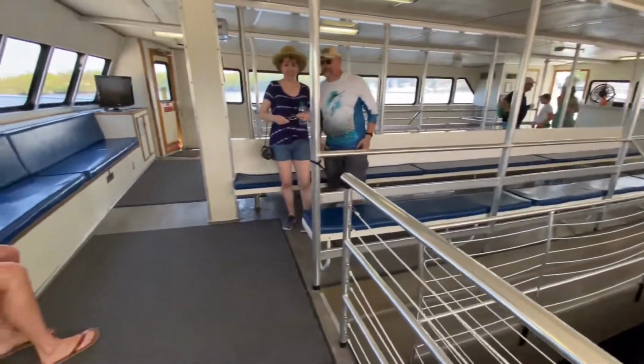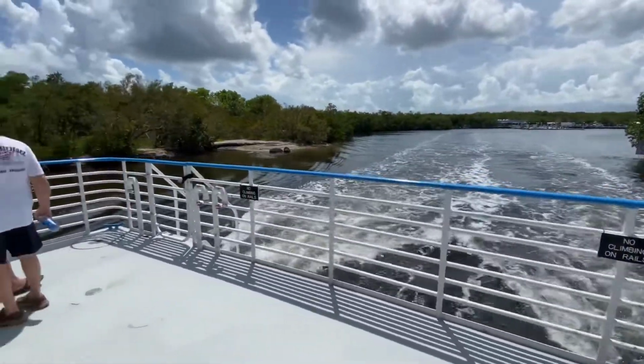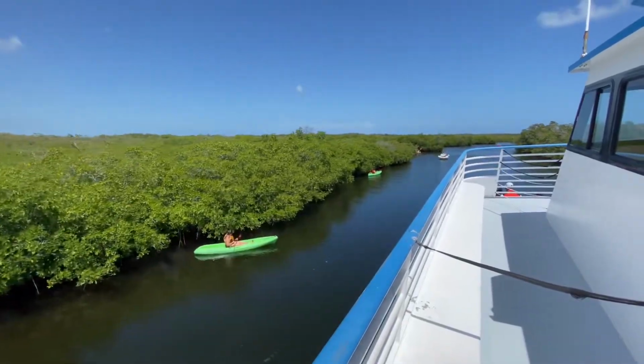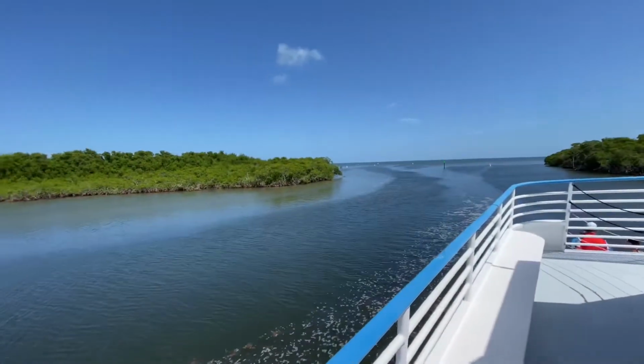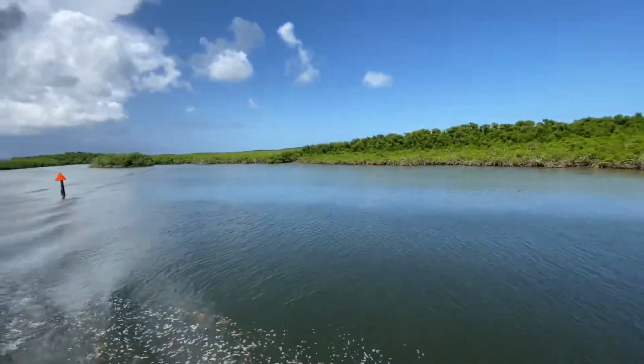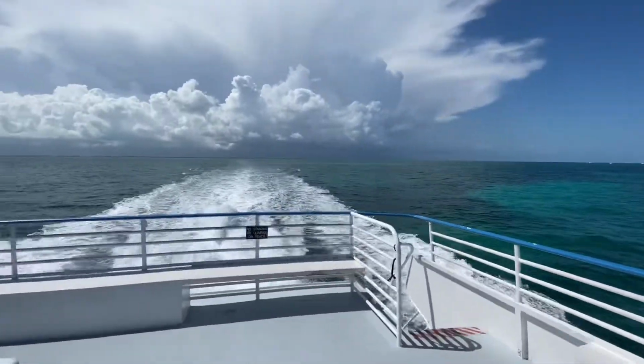This is a 2.5-hour tour on a 65-foot glass-bottom boat. It takes you about 6 miles out into the ocean and to the reef. It takes about 25 minutes to get out to the reef, and once we did get to the reef, the viewing area, we were able to see a nurse shark, eels, as well as stingrays. As you can see, the water was crystal clear. We saw abundance of fish and different corals, and if you're in the area and you decide that you want to take a tour, this one's definitely worth it.